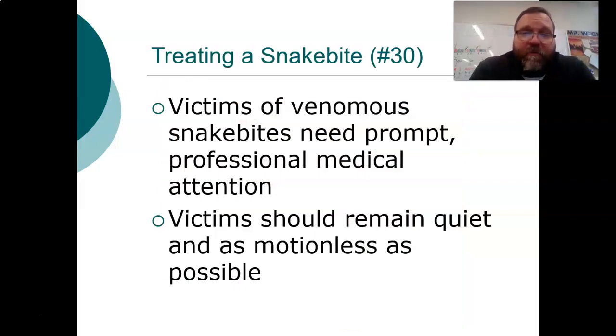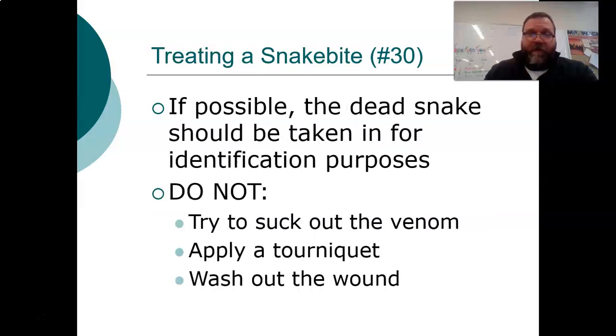Victims of venomous snake bites need prompt professional medical attention. Victims should remain quiet and as motionless as possible. The purpose for that: if you're really anxious and excited and your heart's beating super fast, guess what? Whatever poison is in your system gets transmitted throughout your system super fast. But if you can slow your heart rate, be nice and relaxed, the venom goes through your system slower and buys you more time. So you want to be calm and motionless and ease your heart rate so that the venom does not race through your body quickly. It goes through slowly.